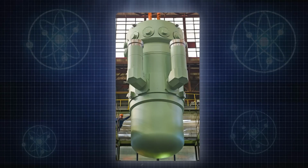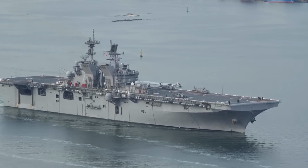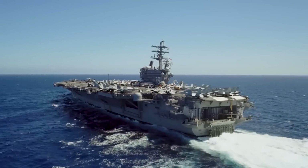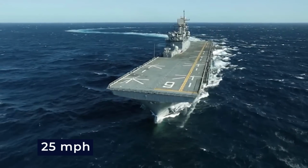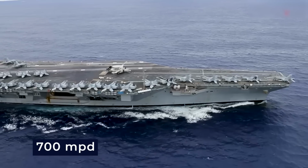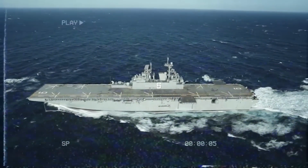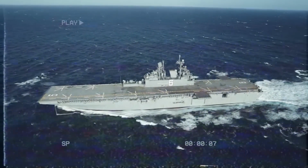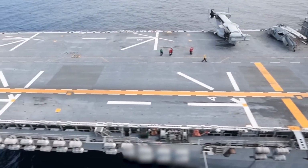Aircraft carriers with their onboard nuclear reactors outpace America-class ships significantly. Nimitz-class carriers can cruise at 35 miles per hour, while America-class ships top out at 25 miles per hour. This means carriers can travel up to 700 miles a day without needing to refuel, whereas America-class ships are constantly on the lookout for fuel stops. In terms of spaciousness, universal landing ships can't compete with carriers.